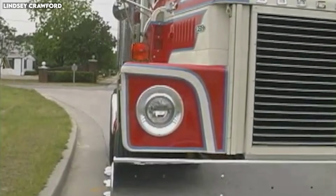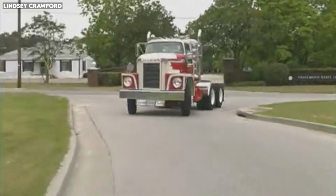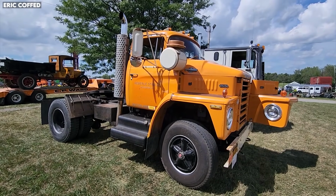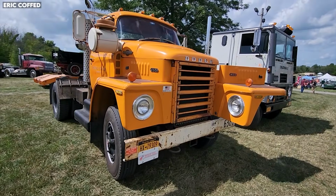Engine options spanned an enormous range. Gasoline power plants included the 318 V8, the 361 B Series V8, and the 413 RB Series V8. Diesel options ran from the small Cummins to the gigantic Cummins V903 displacing 903 cubic inches.